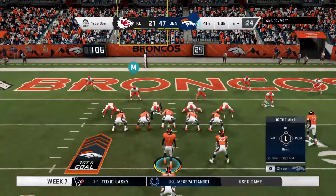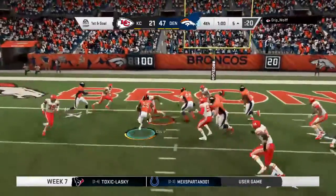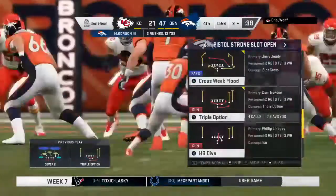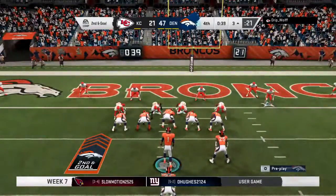They'll come out in the pistol. 1st and goal, Melvin Gordon. And he will push his way forward down to about the 3-yard line. It's a gain of a couple, and it'll be 2nd and goal. So the ball position now at the 3. Here's 2nd and goal.